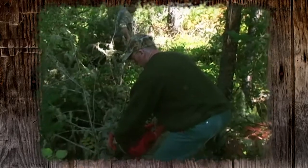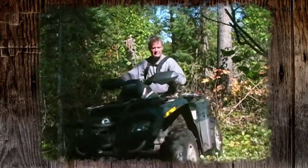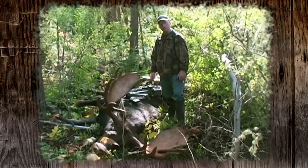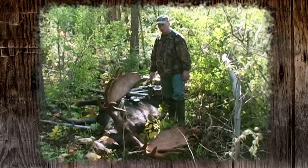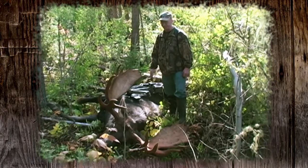We're going to have to chainsaw a trail in here, get the bikes in, gut them, quarter them, get them out of here and get them skinned and cut up. It's warm weather, so we don't want to waste any meat. We have to get them in the freezer right away.